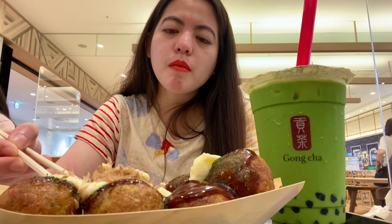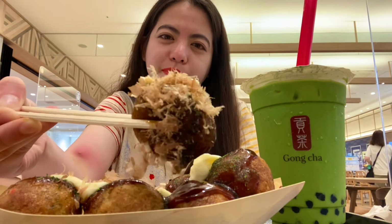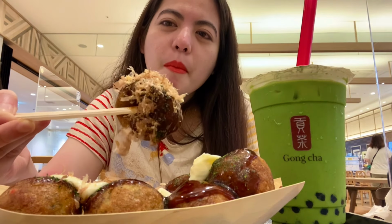Tako means octopus and yaki indicates the cooking method, in this case, pan frying, sometimes called octopus balls in English. It is made of a batter infused with dashi or dried kelp and fish flakes, which is filled with diced octopus, tempura scraps, pickled ginger, and green onion.